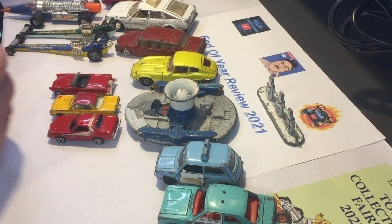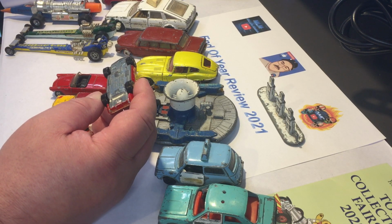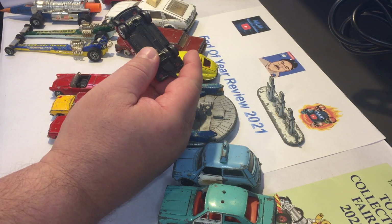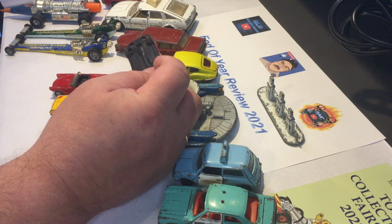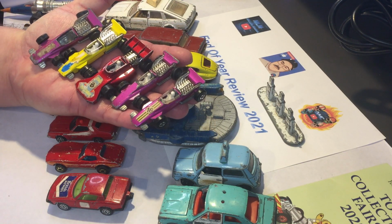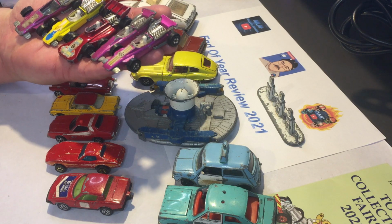A Hot Wheels. I'm not a big collector of Hot Wheels, but I like this. Sorry, I'll start again. This is the Hot Wheels Corvette Stingray. Really like that. The Triumph TR7. I remember this from when I was a lad. Corgi Juniors Triumph TR7. I like that as well. What else did we get? We've expanded our set of Formula One racing cars. I've probably got about 10 of these now, so we'll get them set up and at some point we'll have a crack at racing them.